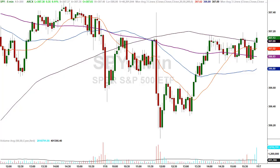Now, in the big scheme of things, it's not a tremendous move. In 5 minutes, in a quiet market, it was a big move today. So you have to put it in perspective. But the question comes up, who's moving the market? How does it move so fast? Who begins the process? Great question.